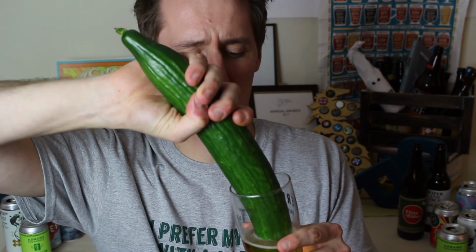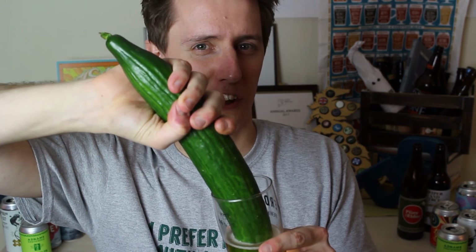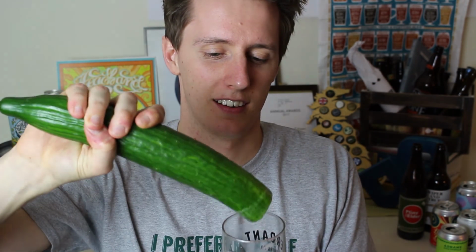So, with the help of the cucumber, I thought we could try it out. Firstly, I thought by simply just dipping a cucumber in, letting it soak it up, giving it a little bit of a dab, burp to dry it off. Yeah, really sour, really refreshing, absolutely delicious.